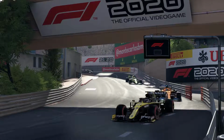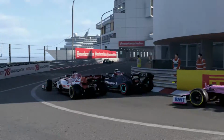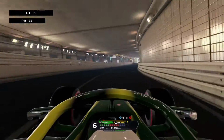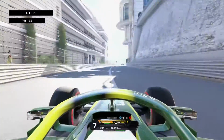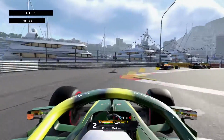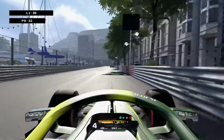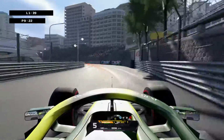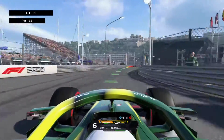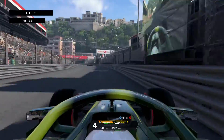As we go through the Monte Carlo Casino hairpin, or however it is called. I don't know the corners, ladies and gentlemen. I didn't do my homework. But then the first lap, as we go through the tunnel, you can see the difference in divisions here between my car and the rest of the cars. I have Kimi Raikkonen very close behind me. But you can see there's already a gap between me and basically every McLaren and Red Bull and Ferrari and the Mercedes of Lewis Hamilton.